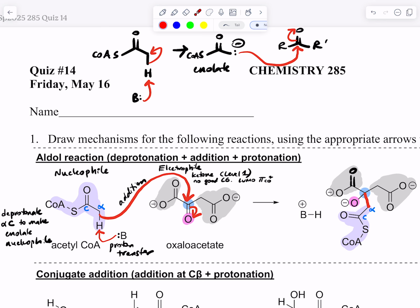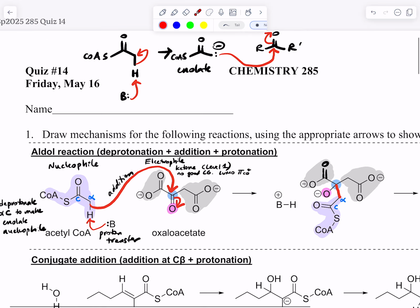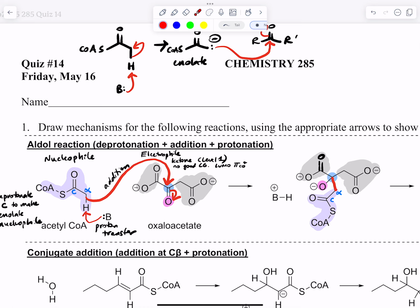I'm just confused on where the bond from the final stage comes from, the red bond. Where does this one come from? Yeah. Comes from the electrons that used to be in this carbon-hydrogen bond. The hydrogen ends up on the base.